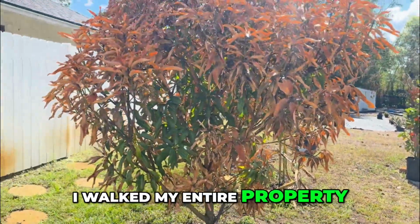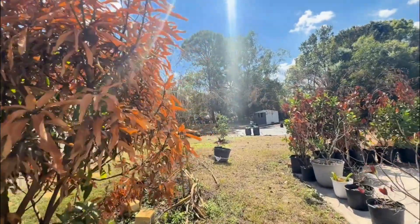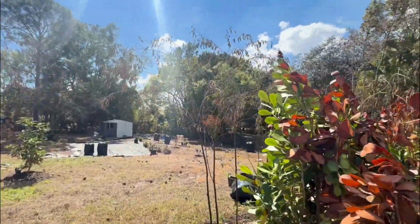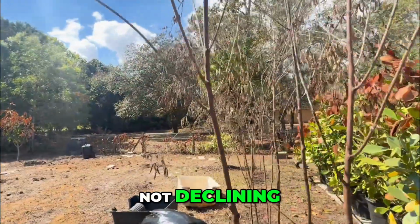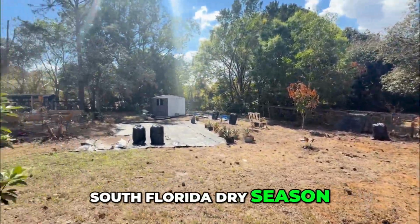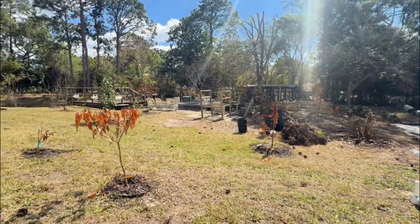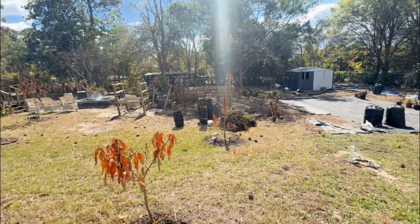I walked my entire property, and I've lost close to 40 to 50% of my garden. Let that sink in for a second. 40 to 50%. Not struggling, not declining, gone. This is what a South Florida dry season and a cold snap actually looks like. One season can change everything. And if you're building a fruit forest, this is part of the reality.